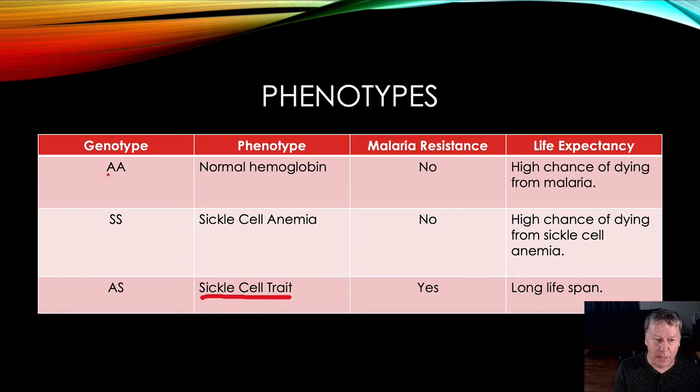Someone with normal hemoglobin, AA genotype, does not have any innate malaria resistance. The question of whether, when they get malaria, they get sick or not, and how well they get better, just depends on their immune system. Someone with sickle cell anemia also does not have any natural resistance to malaria. But someone with sickle cell trait, heterozygote individuals, do have an increased resistance to malaria. When the malaria parasite comes in and infects the red blood cell, it changes into a sickle cell, which triggers your immune system to remove it. So people with sickle cell trait who are heterozygous tend to be highly resistant, if not outright immune, to malaria. So what effect does this have on our life expectancy?